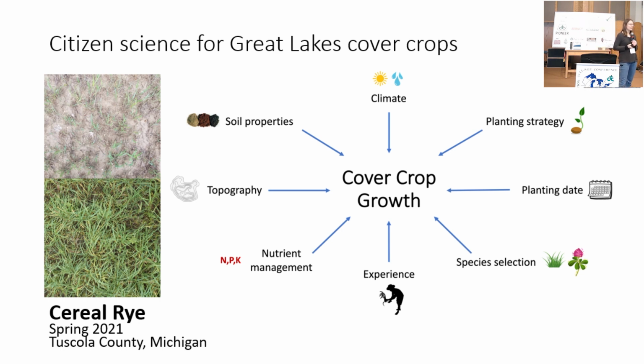from a citizen science approach. So trying to figure out across the Great Lakes region, what are some of the main factors that are driving this variable performance in cover crops in different farms. And so you can see a lot of different factors listed here that we know matter, things like climate, soil properties, topography, nutrient management, planting date, planting strategy.